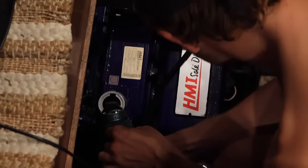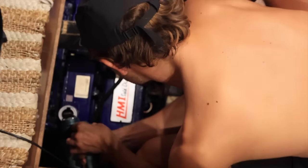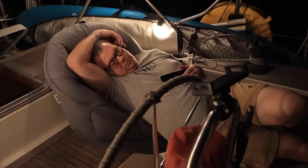After doing the valve clearance, not once, but twice, it was time to fill her up with oil and then hit the hay. I think we tuckered him out.